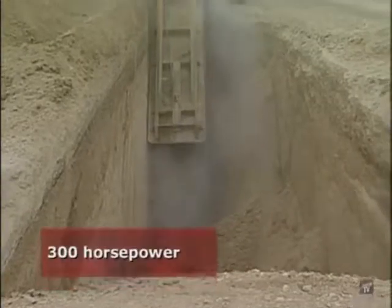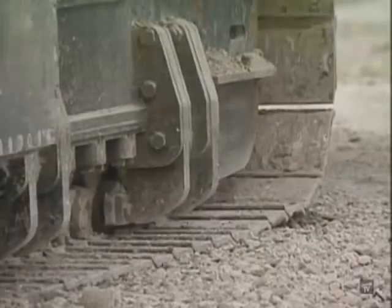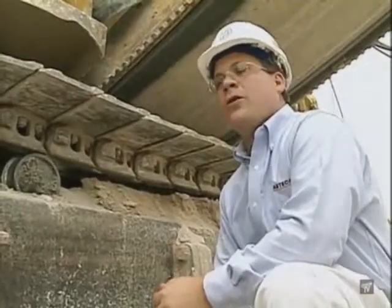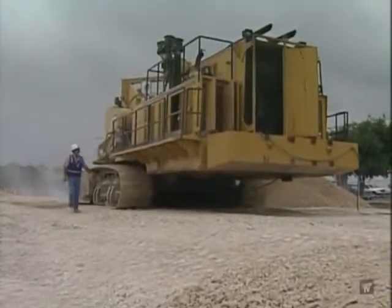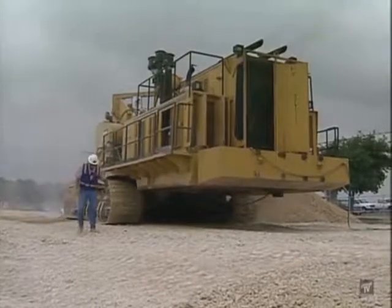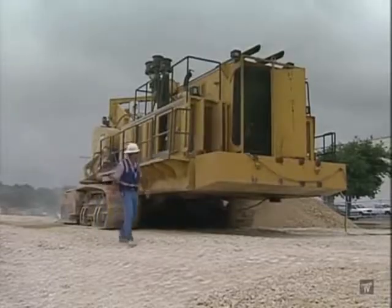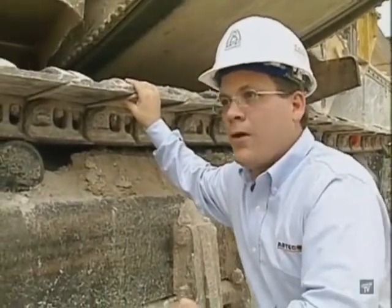A separate 300 horsepower engine drives the hydraulically powered crawler tracks, which move the mighty machine along at speeds up to approximately 1 mile per hour. So the machine does move very slow. And in the work condition, when you're actually digging a trench, that speed may be as slow as 2 or 3 feet per minute to 10 or 15 feet per minute. The track system is designed more for torque and pulling power.